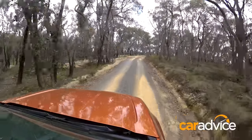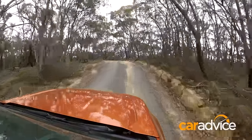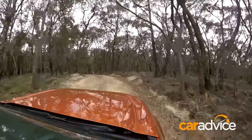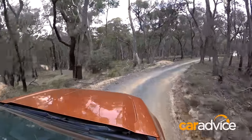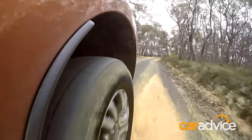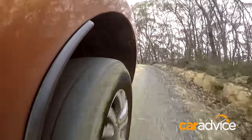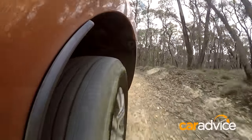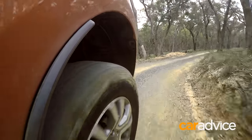Now we've come off the main highway onto a bit of a rough B road, and the Ranger's still doing a really good job of translating the road back to me, the driver. It's still not jittering around, it's still a relatively comfortable ride. You can feel certainly the firmness of the ute even over those little bumps there, but it's light enough and direct enough to provide not only an enjoyable driving experience, but a very confident one as well.